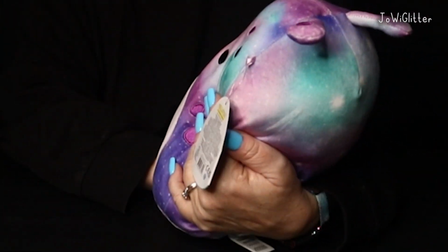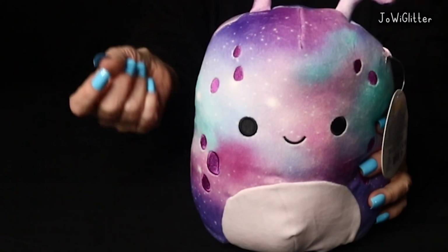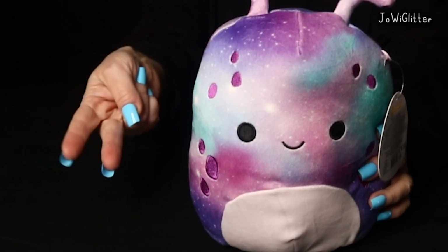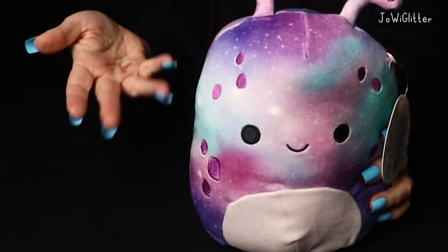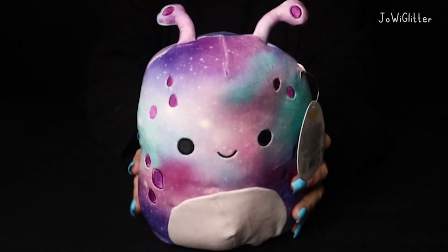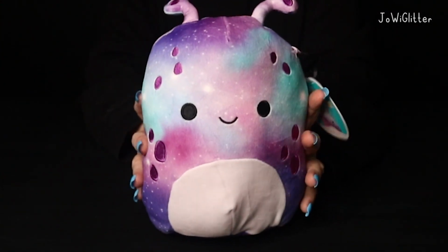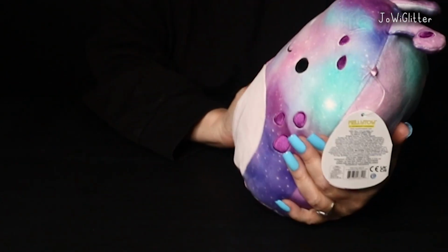Aww. So I like all that weird stuff. I like Bigfoot. I like the Loch Ness Monster. I like aliens. So that's why Squishmallows are perfect for me. They make all of these little crypto creatures.